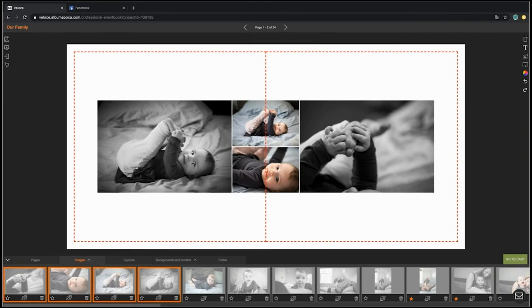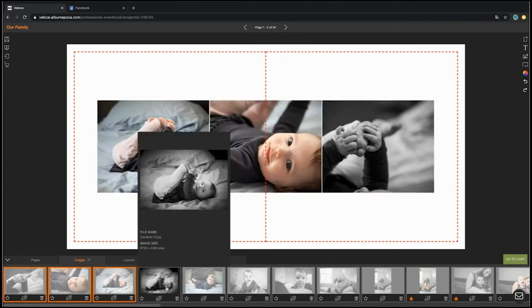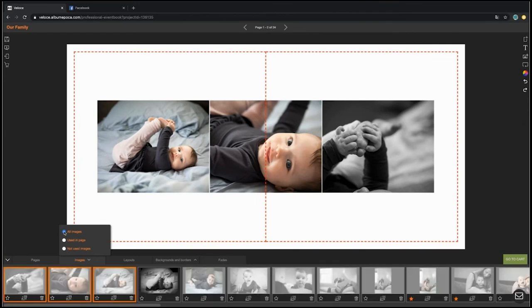If I go to this image and just quickly delete it, you can see that that image becomes non-transparent, and that tells me that that's one of the images that has not been used in the album yet. I can also sort my images, so I have all the images showing, or just the ones used in the page, or just the images that have not been used. So there we go. I'm going to go all images, and I'm going to put this one back.